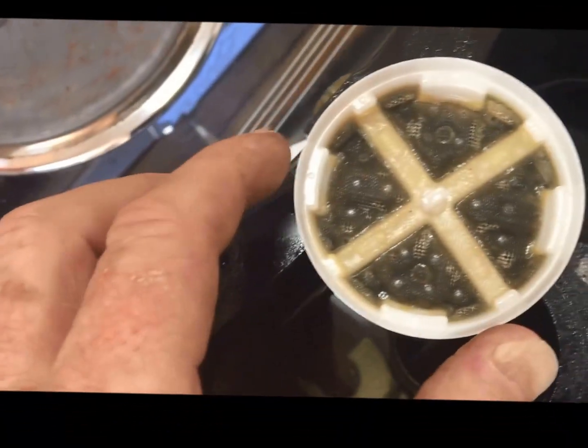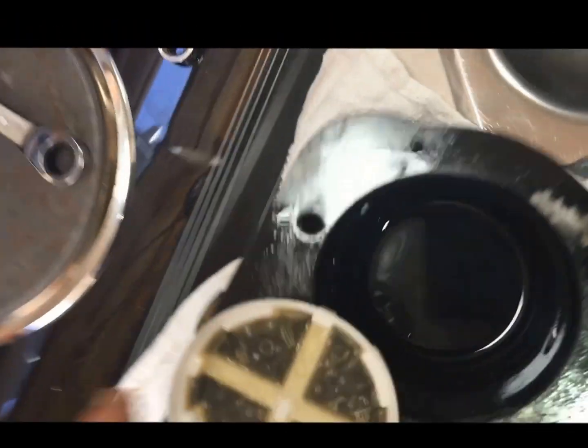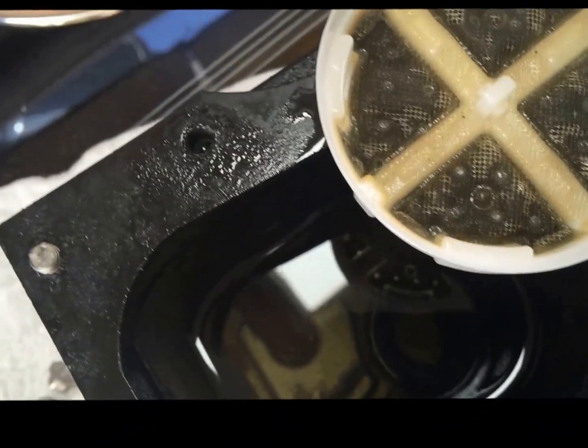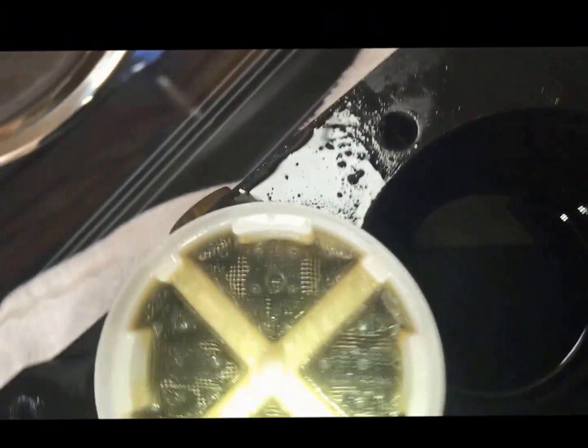Here's the bottom filter just pulled out of there. See it? I just changed these filters, just hours ago. How many hours ago? Four maybe, engine hours ago. Because of all these problems I've been having, I thought it was a restriction to the engines.